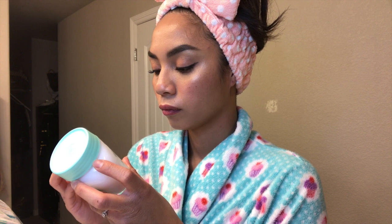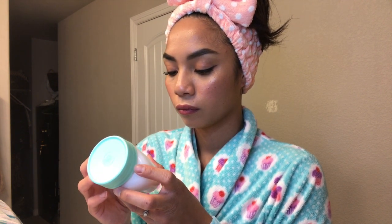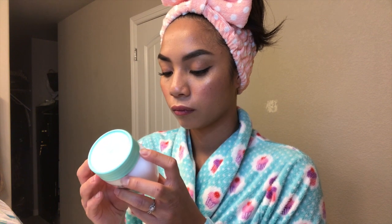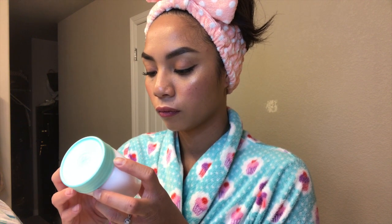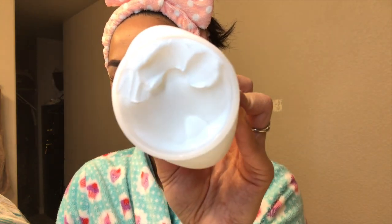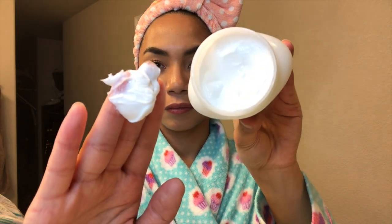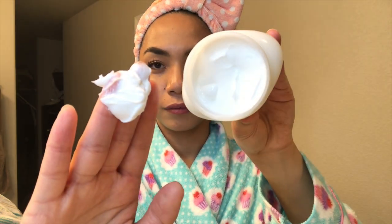So quickly reading the directions, it says to massage into skin and wipe away with a washcloth or a cotton pad. And as you can see, the consistency of this makeup remover almost looks kind of like a moisturizer. So if I didn't know it was a makeup remover, I would honestly just think it was regular lotion.